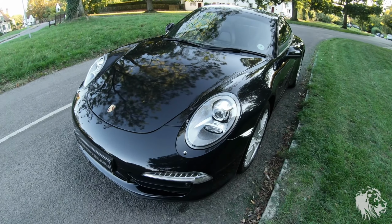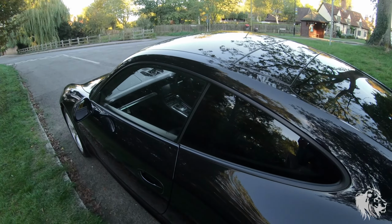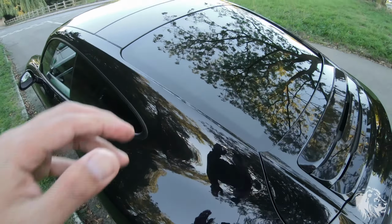It has privacy glass at the back, so that rear window and the sides are also slightly darker, and that's from the factory. That hasn't been aftermarket tinted. Has no rear wiper, so a lot of people prefer them without the wiper because it helps keep the rear looking really clean. Has the panoramic sunroof, the glass sunroof, which is tilt and slide.